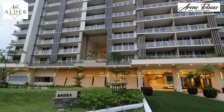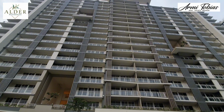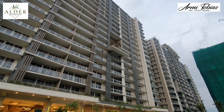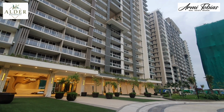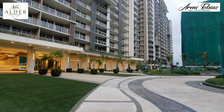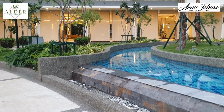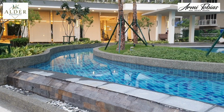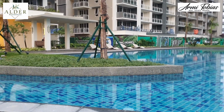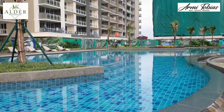This is the Andea building, and the next building is Manzuria. This is the newly turned over Alder Residences that is located in Acacia Estates, Taguig City. Today, we will feature the swimming pools of Alder Residences that are located in front of Andea and Manzuria building.